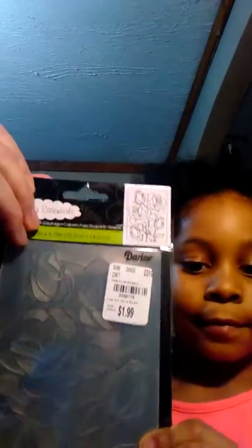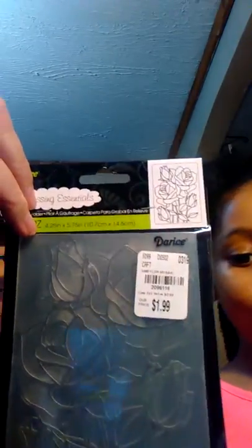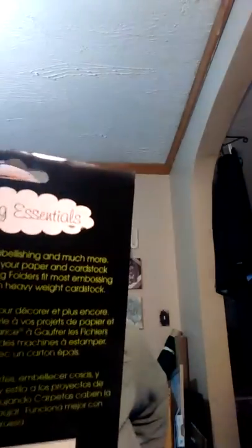And these are embossing essentials, so embossing folders. This one, can you see it, up in the corner, the rose, I think that's roses, flowers. SKU number 2096116. This one doesn't say what it is, but it's like a card edging. You could do an outer card with that, and the SKU number is 2096103, and both of those were $1.99 a piece.